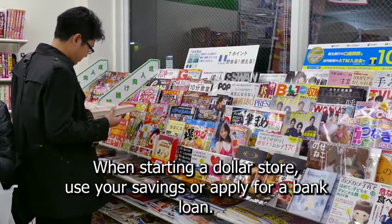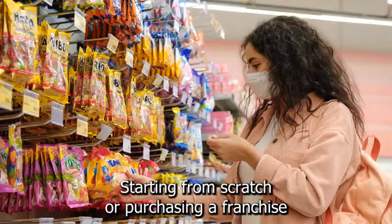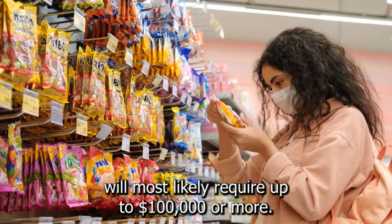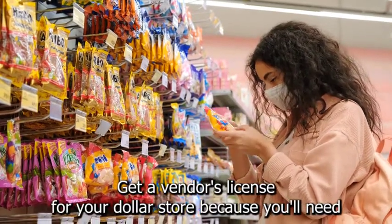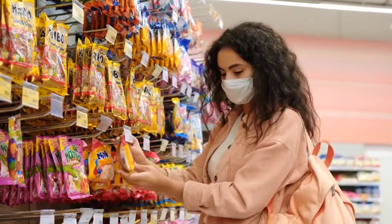When starting a dollar store, use your savings or apply for a bank loan. Starting from scratch or purchasing a franchise will most likely require up to $100,000 or more. Get a vendor's license for your dollar store because you'll need to collect sales taxes from intrastate customers.